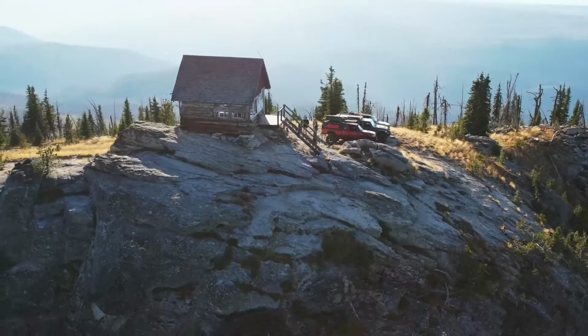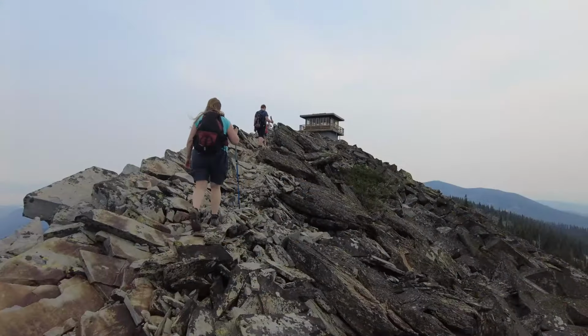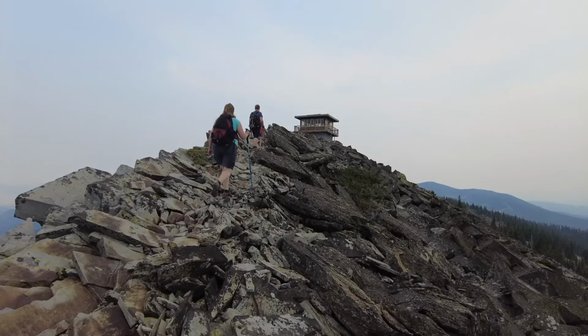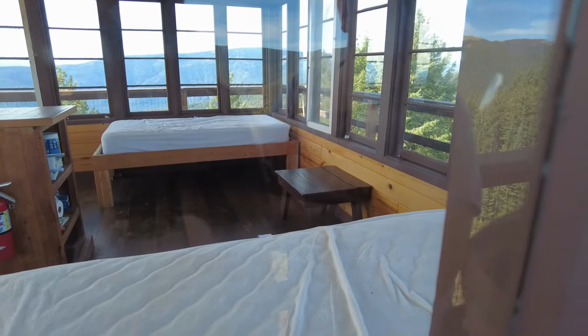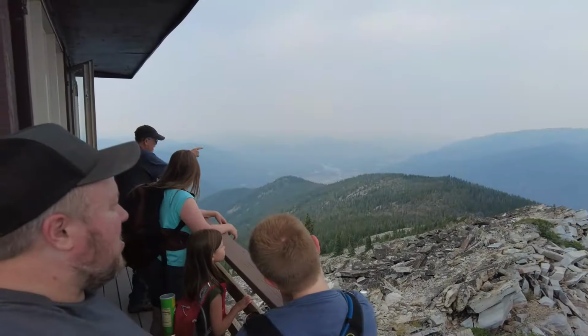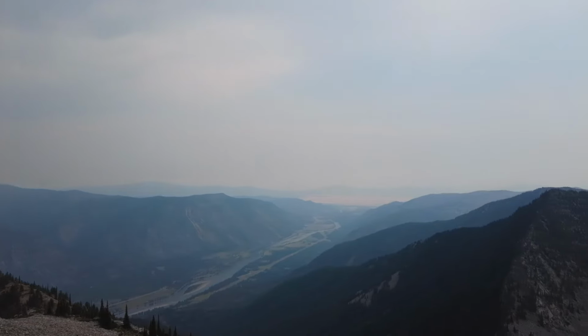The towers are sparsely equipped with a twin mattress or two and possibly benches. There's no heat or water. Cooking is not allowed in the towers, and they have pit toilets in the vicinity. What you are treated with is fantastic views and an overnight experience that can't be matched anywhere. As towers age and are decommissioned, this is an experience your grandchildren may not be afforded.